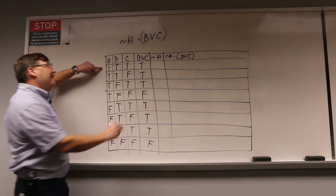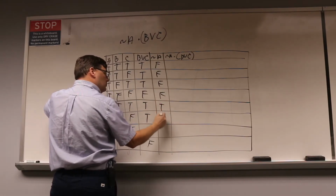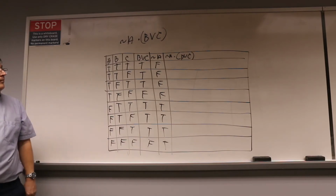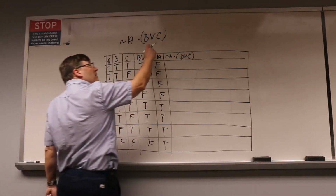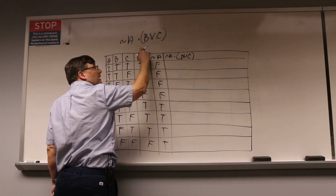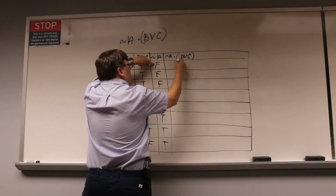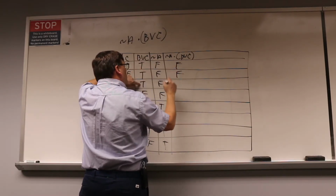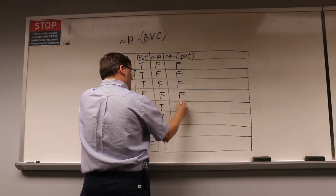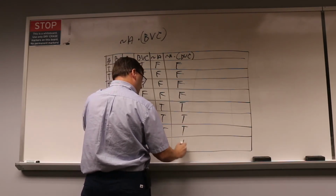Then we do not A. True goes to false. False. False. False goes to true. True. True. Then we do this column and this column, and the order doesn't matter. So I'm going to read it from left to right. True and false is false. False and false is false. True and true is true. False and true is false.